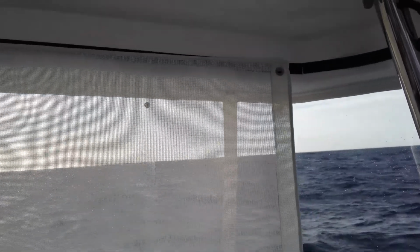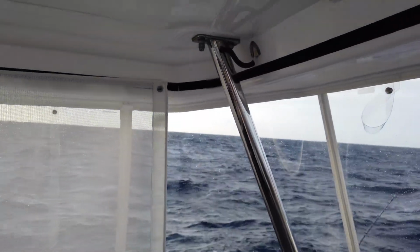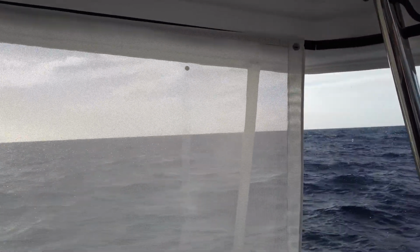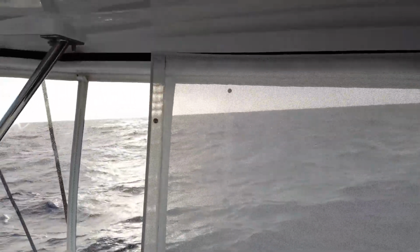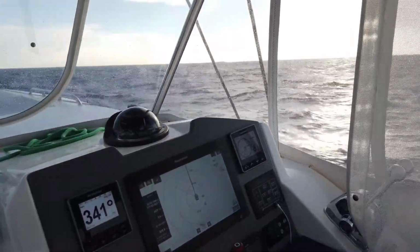Got this little 90% shade cloth. We put a Velcro strip all the way around the top of the helm enclosure, and you can just move that shade cloth wherever you want, keep the sun out of your eyes. Works really well.